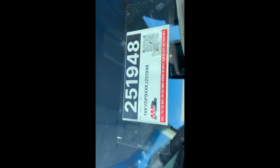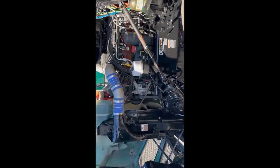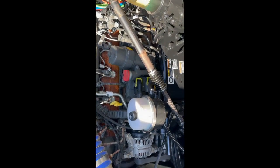Hey guys, we're doing a video of 251 1948. Today is January 27th. Another fleet maintained truck. Looks like they put a new head on it under factory warranty.